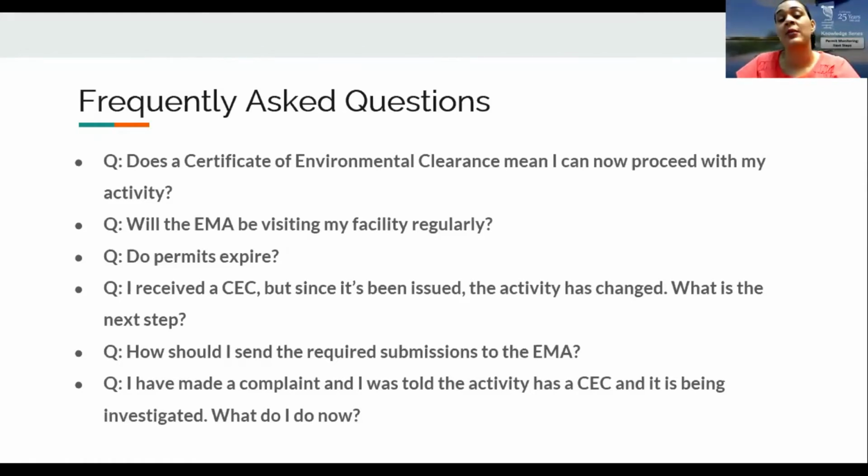And additionally, from a monitoring perspective, as we noted, there are conditions included in the CEC which require that submissions be made to the EMA prior to the commencement of works. Some of these require approvals before works can begin. If you have received a CEC, please be sure to read it very carefully, and after the CEC is issued, you'll be called in for a contact meeting with your officer where the conditions of the CEC can be discussed and any misunderstandings clarified.